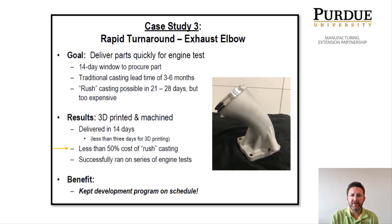Here's a part that was based on an existing exhaust elbow. The casting house was backed up and the rush casting was cost prohibitive, so they were looking at alternative means for producing this. In a matter of a couple weeks, they were able to build this on a powdered metal system and then precision machine the opening, which you can see top left, that chrome-like finish. That's a machined surface versus the kind of matte, porous-looking part that was printed out of the metal powder. But it successfully ran a series of engine tests and actually cost 50% of the rush casting price, as well as keeping the timeline that was originally intended. So there's a great success story there.